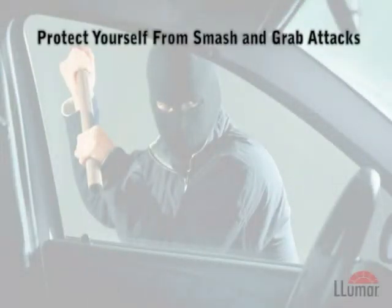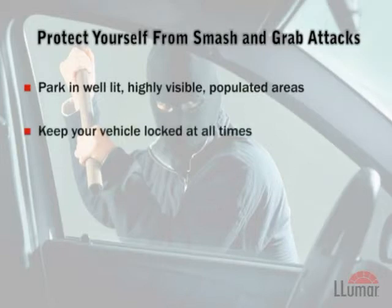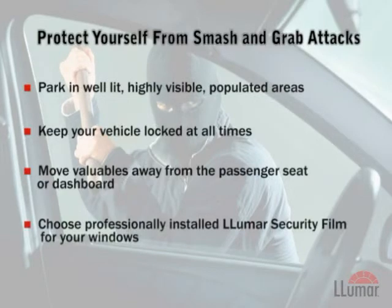Don't become the next victim of a smash and grab attack. Protect yourself by parking in well-lit, highly visible, well-populated areas. Keeping your vehicle locked at all times. Moving valuables away from the passenger seat or dashboard. Choosing professionally installed LLumar security film for your windows.